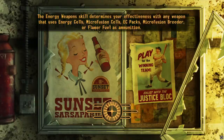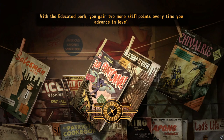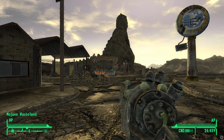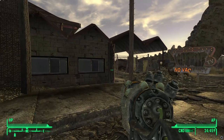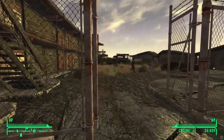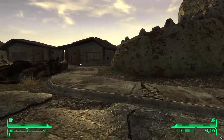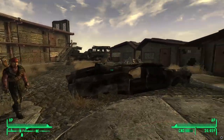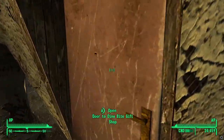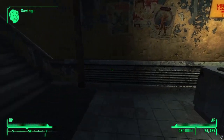Go back to Novak. We need to sell in Novak, because he has a big chunk of caps. And then we'll head up and talk to... There's Manny going to work. So that must mean the doors, the shift, the store should be open. Yeah. Hello, Boone.